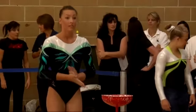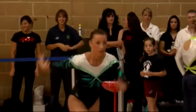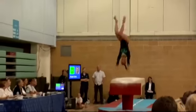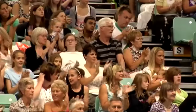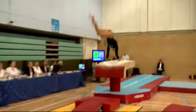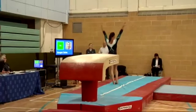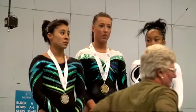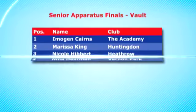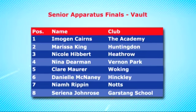Second vault for Imogen. She's put in a good first vault, so she's hoping she can keep that level of gymnastics up. And round off half on, tuck front somersault off, very high, well landed. Great performance from Imogen. And at the end of the first final of the day on the vault, Imogen Cairns is the gold medalist. Marissa King picks up the silver, and Nicole Hibbert takes the bronze.